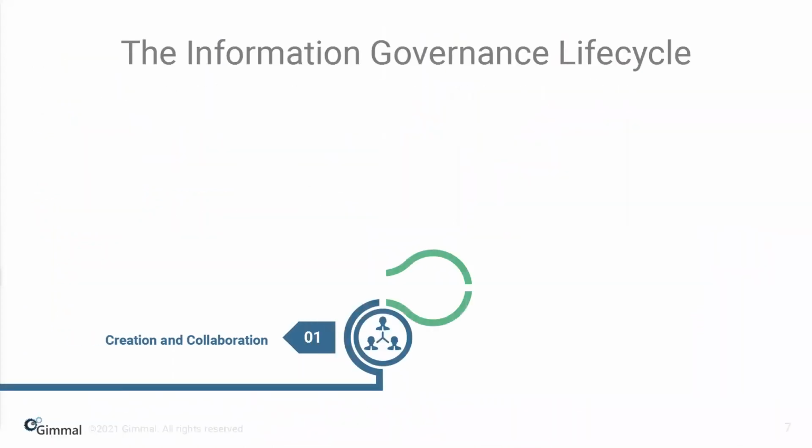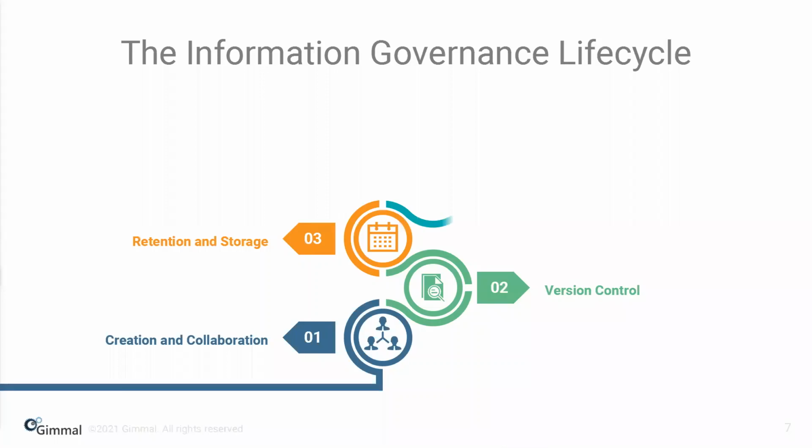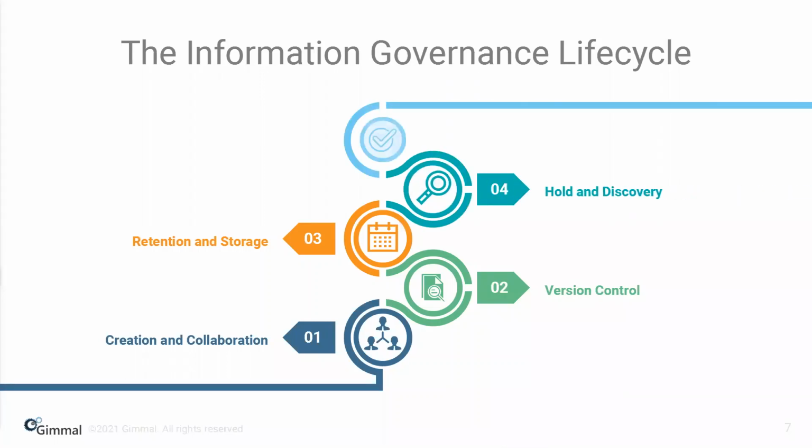Here's one example of the information governance lifecycle. At the beginning of the lifecycle, step 1, you're creating new content. You're collaborating on that content. You may be going through multiple iterations and versions of that content, right? Think of a contract, think of a standard operating procedure, think of other content that you create. And at some point, you have a final document, you store it, and it gets stored, used, searched for, used. And over time, you may repeat steps 1 through 3 as a cycle, right?